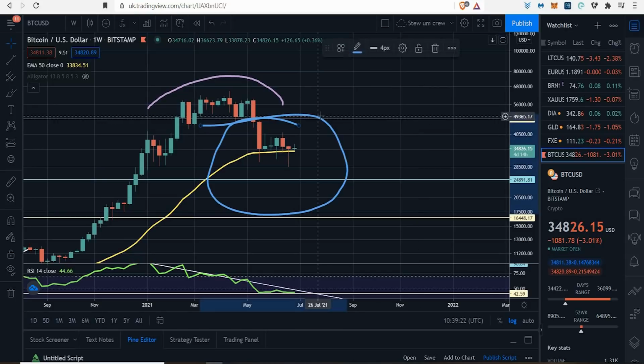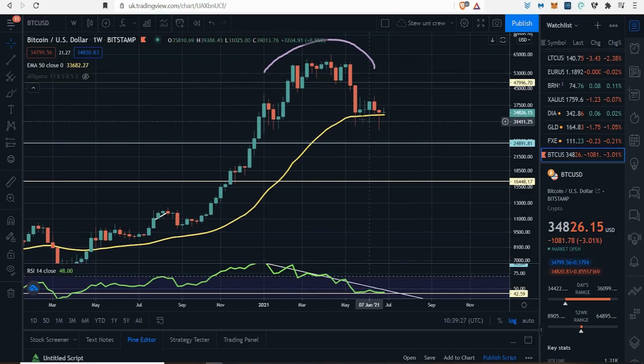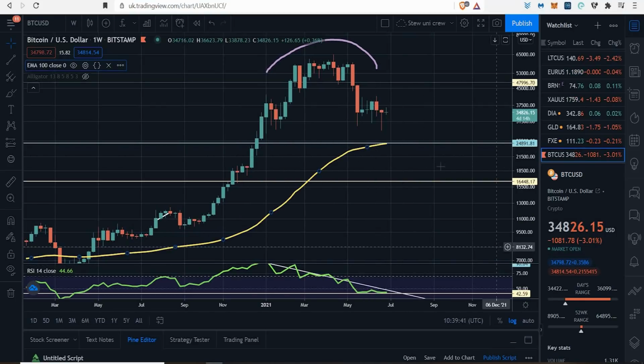Time's going to tell, but if it does fall down and we see Bitcoin break this 50, where's the next trend line to be? Where's the next support? Well, personally, I think the next one would be to look at the 100 day. The 100 day. Is it a day? No, week. This is the 100 week. And I've already drawn the blue line here, which I said, $24,000, almost $25,000. And most crypto analysts have called this price as well because they believe that this will be the next support. And time will tell.